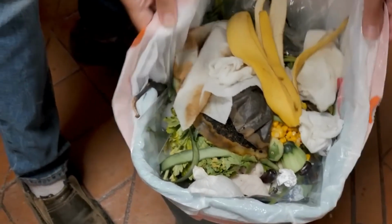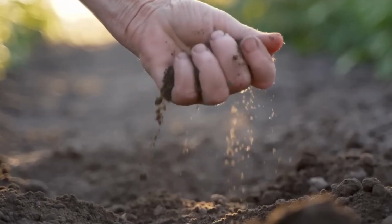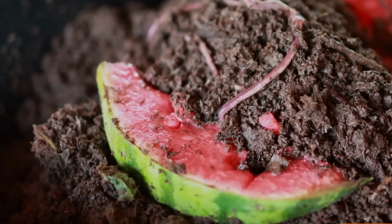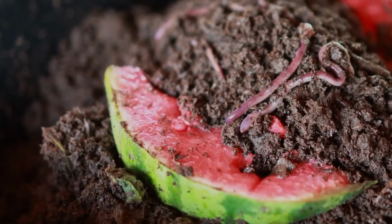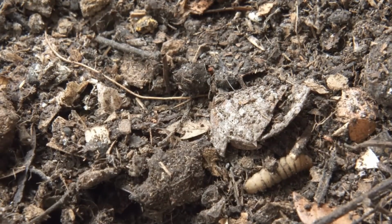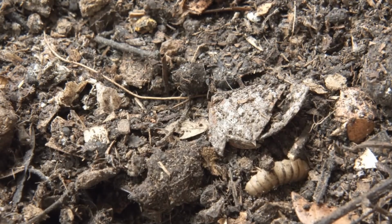In fact, a well-maintained compost pile can reach temperatures of up to 160 degrees Fahrenheit. The Amish place compost bins strategically near greenhouses, barns, or even water pipes, using the heat from decomposition to warm nearby spaces. It's a sustainable, zero-cost solution that turns waste into warmth.